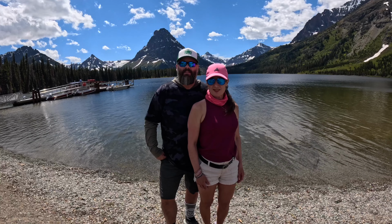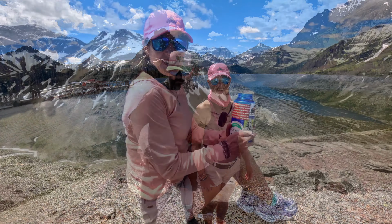And not too many people on the trail, even in early June. So glad to see it. A great day in Two Medicine.